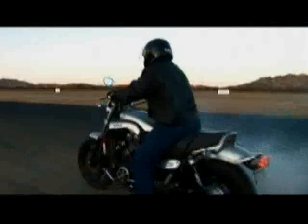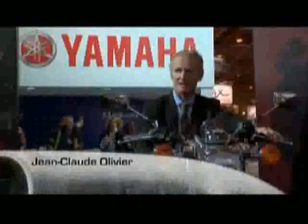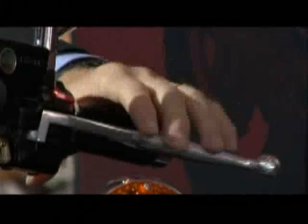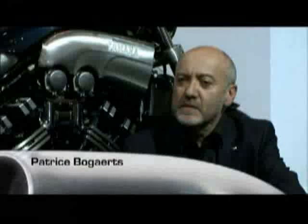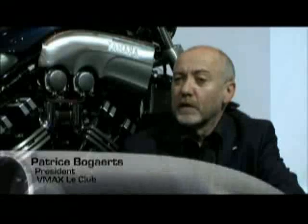American riders were conquering the road with the original VMAX, and riders all over the world would be next. When I saw the VMAX for the first time, I had a fever, a red fever, very strong emotion. I said, we have to have the VMAX in France. The first time I rode it, it was all about the quarter mile. The torque, the power, and the sensation of being catapulted into the landscape. I was used to two-stroke engines at the time, so you just cannot compare.